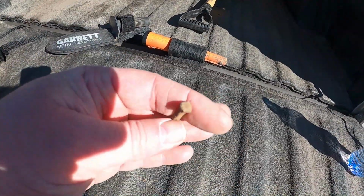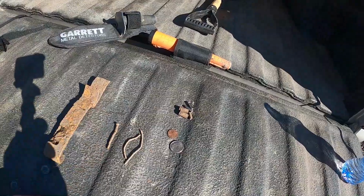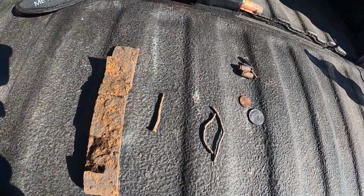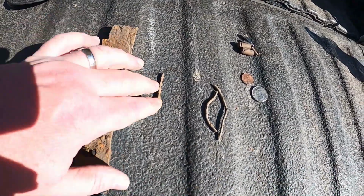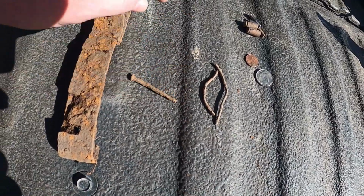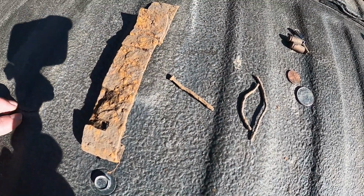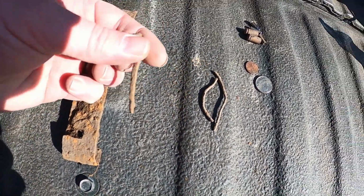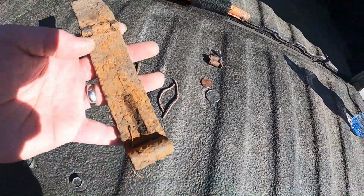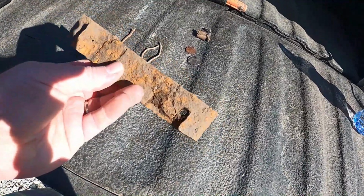Square head nail. And square head nails, if you guys know, then you know, it's typically 1800s to late 1800s. I mean, that would have been all the way back to God knows when. We're talking pre-BC when they were making that stuff. But this is a modern version of it. I'd say 1800s.